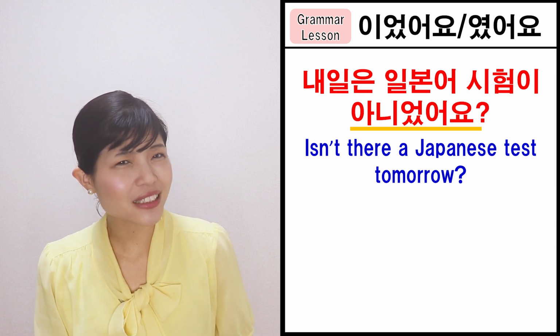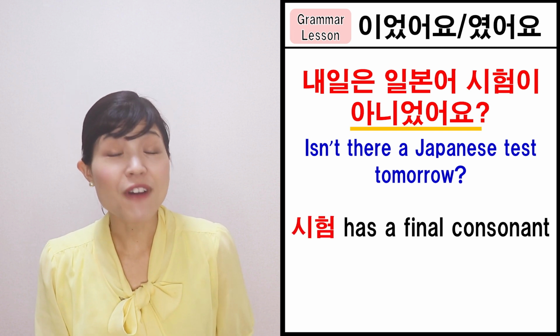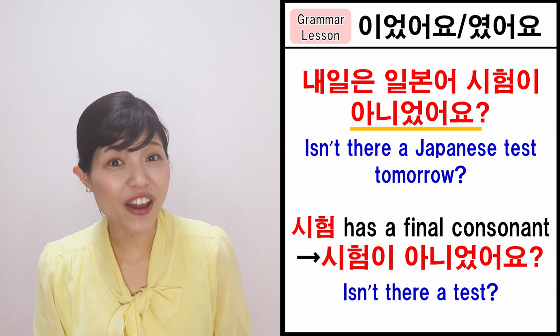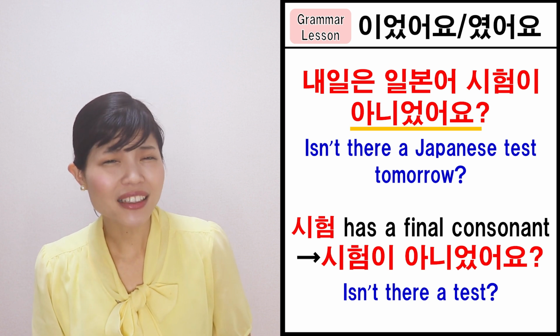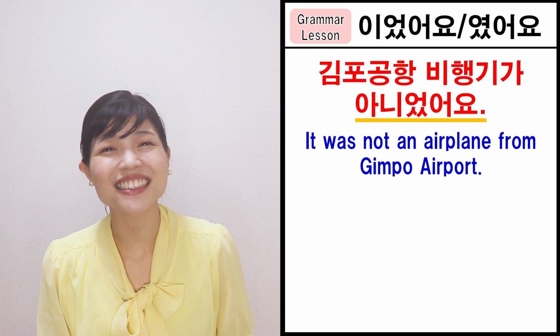Isn't there a Japanese test tomorrow? Here, 시험, test, has a final consonant. So you add 이 아니었어요 to say 시험이 아니었어요. Isn't there a test? Let's take a look at nouns without a final consonant.